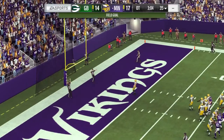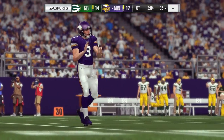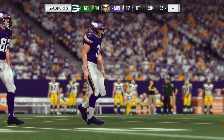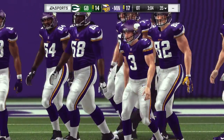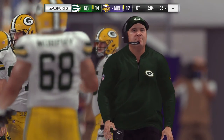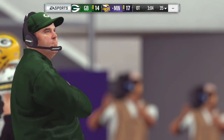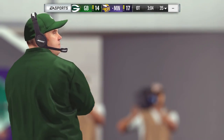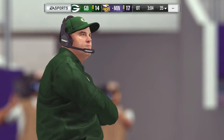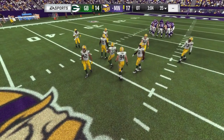And Walsh able to convert it as his kick is good. And they take a 17-14 lead. All right, so they're able to put three on the board here on the opening drive of OT, and now it'll be up to their defense to try and see this one out. So remember now, a field goal on this next drive would get us to sudden death. Any kind of turnover or turnover on downs would end the game, as would any touchdown. So this one's still very much up in the air.